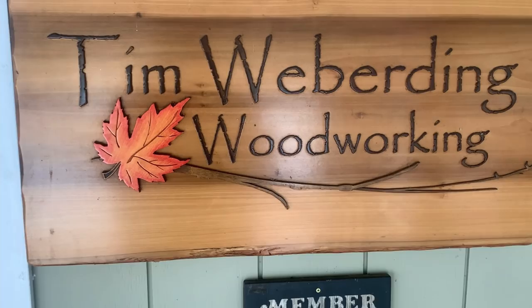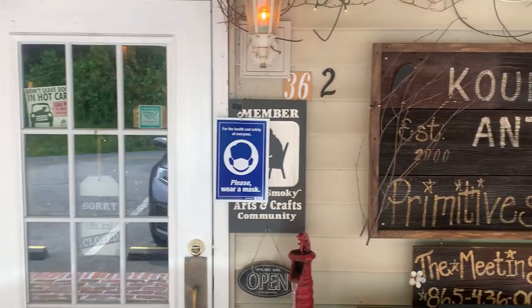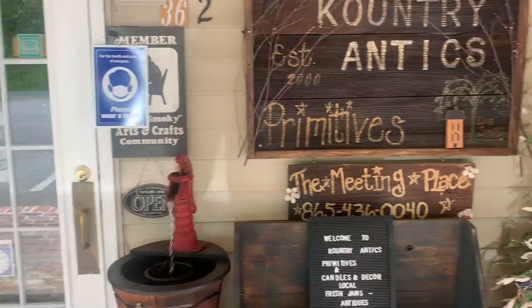They have a lot of different types of pieces, even within the woodworking community. Look at those. And if you really want to know how creative Tim is, you check out this bear ball. All right, so then you round the corner here, you have Country Antics Primitives. It looks like they have a lot of honey, jam, butter, this kind of stuff, and other crafts. And they also feature Pappy's White Lightning.